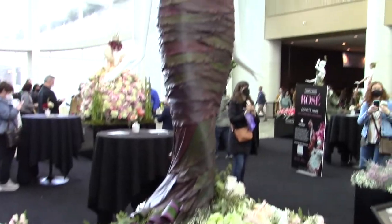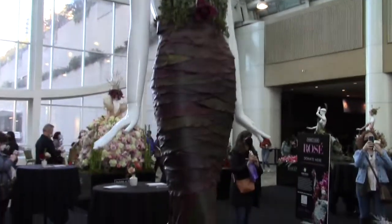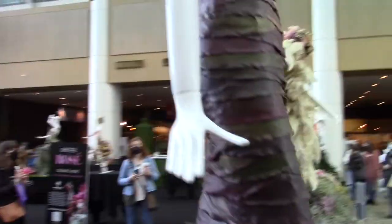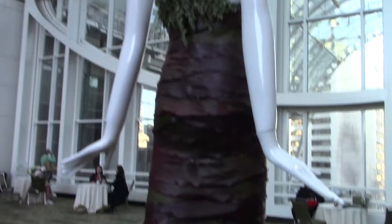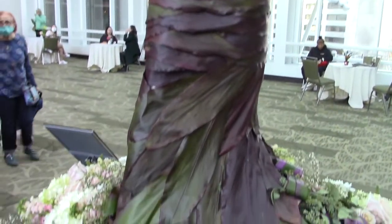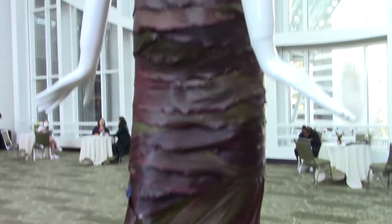But I think this one is my favorite simply because of this incredible texturing on the skirt. I know, you don't think I'm about fashion, and I'm really not, but I mean, come on, it's made of plants. This is amazing.